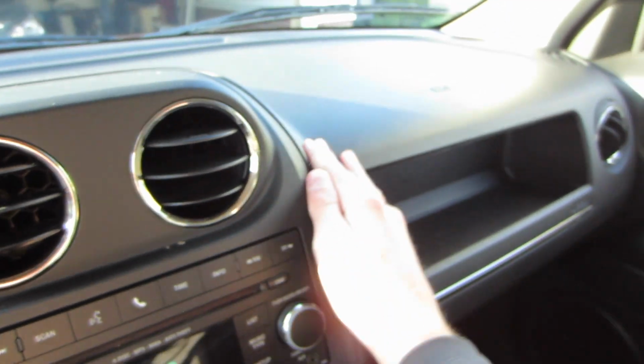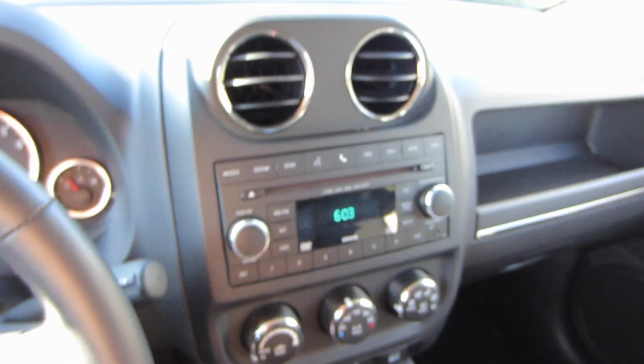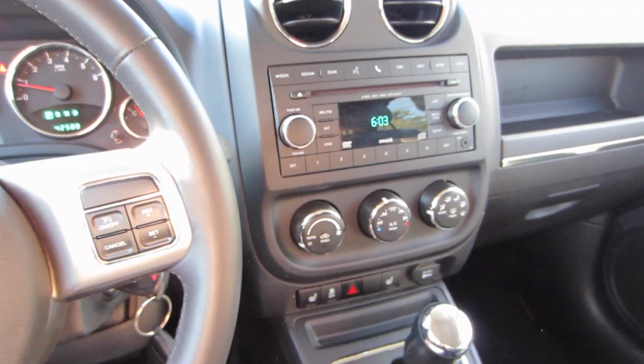Looking at your dash materials, it is all a hunk of cheap hard touch plastic. Sorry, I couldn't get that out. But at least you don't have an airbag cover. I mean, it looks pretty modern.